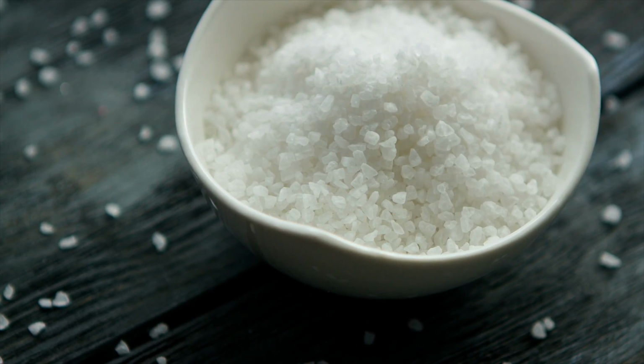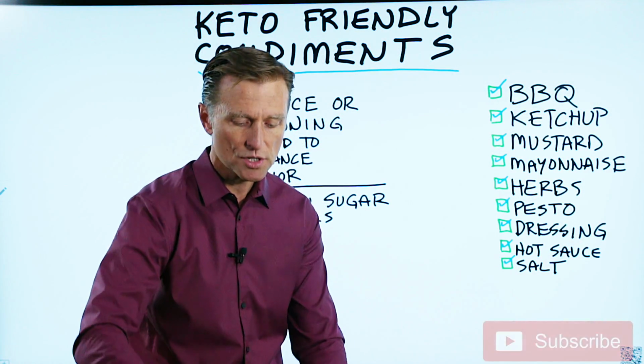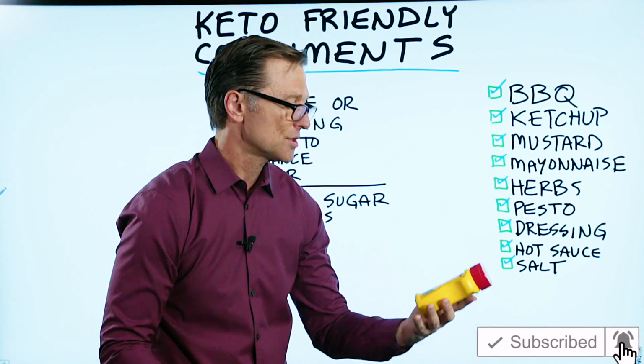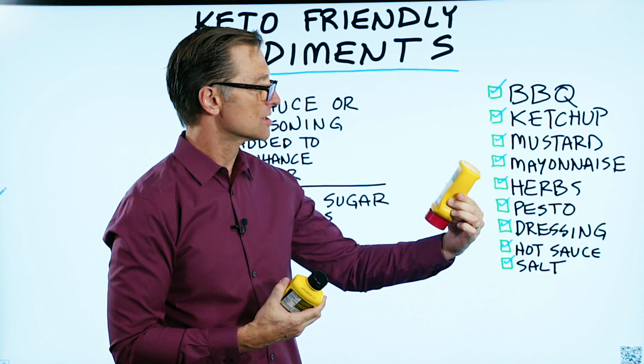Go figure. So a condiment is a sauce or an herb or a seasoning that enhances the flavor of your food. All right, let's go through the list. And because the print is so small, I'm going to use these right here. Okay, the first thing I want to show you is the yellow mustard. It's organic. Both of these are organic, Trader Joe's, and this is just $3.65.